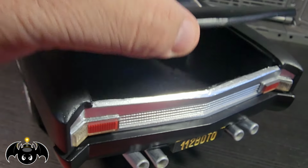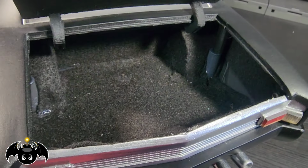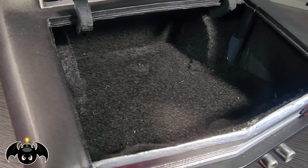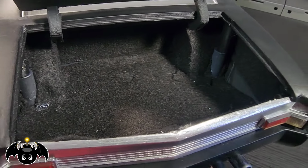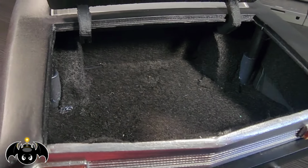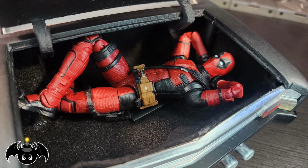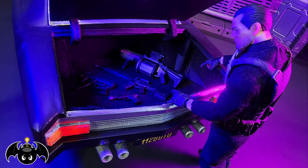Moving on to the back of the car, you can see that we do have a functioning trunk, and I do love the fact that the interior of the trunk is going to have this felt-like material, which is going to really add to the realism of this. I think that's super dope. And what's really cool is you can actually fit a full figure in there if you really want to. So if you're kidnapping somebody or whatever, you can do that, or just do what I did and load it up with a bunch of weapons for a specific figure, and I think that comes out pretty badass.